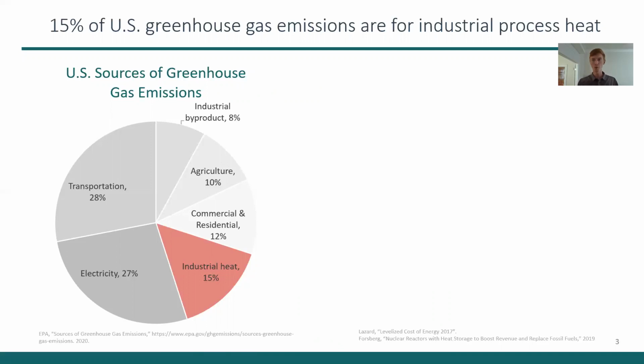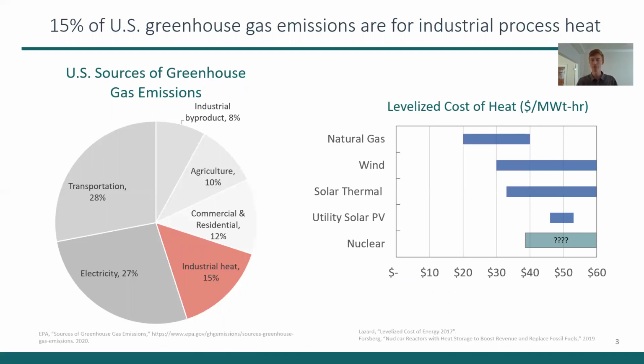So many of you are probably familiar with the metric levelized cost of electricity, but we can look at levelized cost of heat in a very similar way. These data are from Lazard 2017, and we can see that the levelized cost of heat for natural gas is in the $20 to $40 per megawatt hour thermal range. And wind, solar, and utility solar PV are all sort of the $30 to $60 per megawatt hour thermal range.